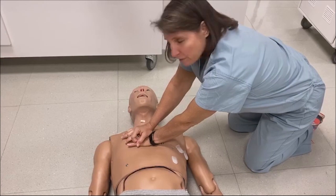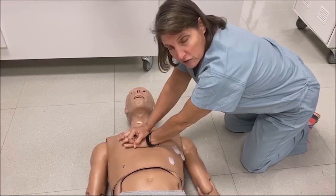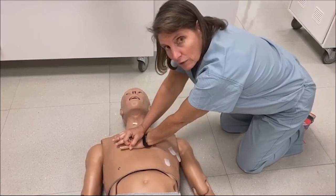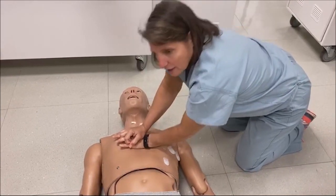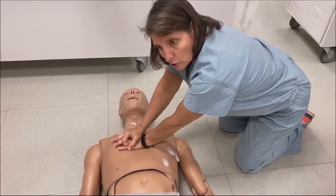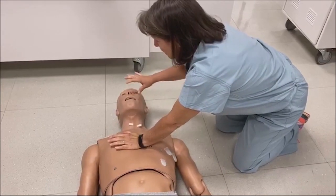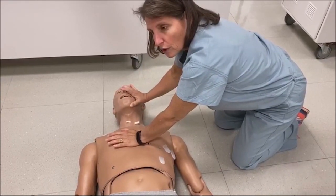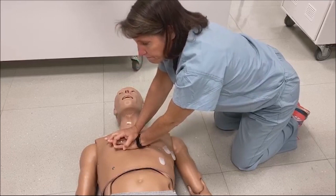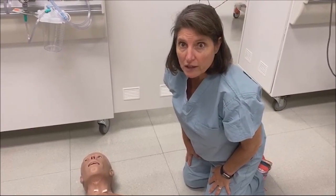The rate needs to be about 100 beats per minute, and so you can sing "Staying Alive" to yourself, or "Another One Bites the Dust," but that seems a little bit depressing. And the amount of pressure you apply should be enough to move the chest about 2 inches. So you're doing that at about 100 beats per minute. Normally we would trade people every few minutes because it's very tiring. If you have a second person, then they know how, they can try and do mouth to mouth. Most people don't want to do that, and it turns out you can actually move enough air just by doing chest compressions.